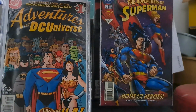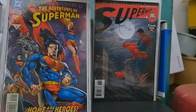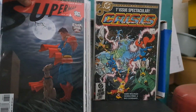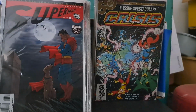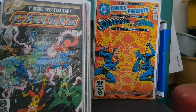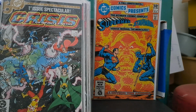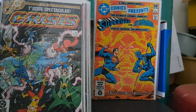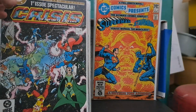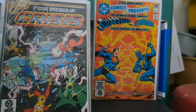Adventures of Superman 531. And All-Star Superman #6. And there's that Crisis on Infinite Earths #1 that I've been bragging about lately. Got that in there. Can't believe I got that for only $1. It's in really nice shape, too. This looks like better condition than the one I got when I was a kid that I bought off the newsstand.